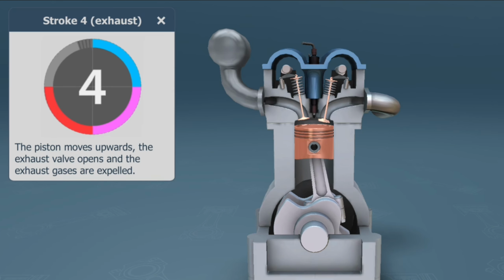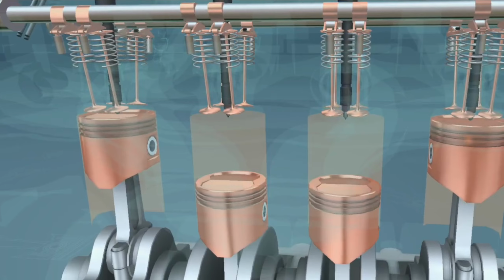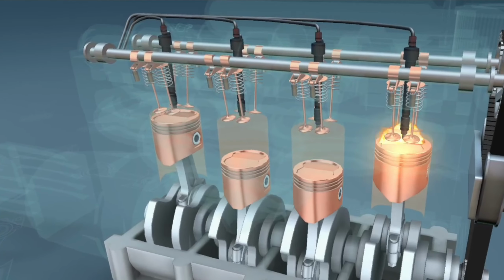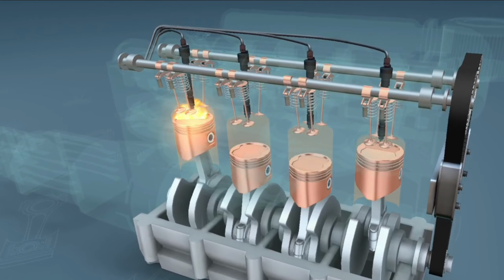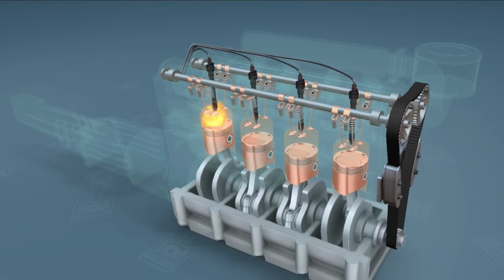The fourth stroke is the exhaust stroke. The piston moves upwards, the exhaust valve opens, and the exhaust gases are expelled. As you can see, the linear motion of the piston is converted into the rotating motion of the crankshaft. The energy necessary to move the piston is supplied by the combustion of the diesel oil.